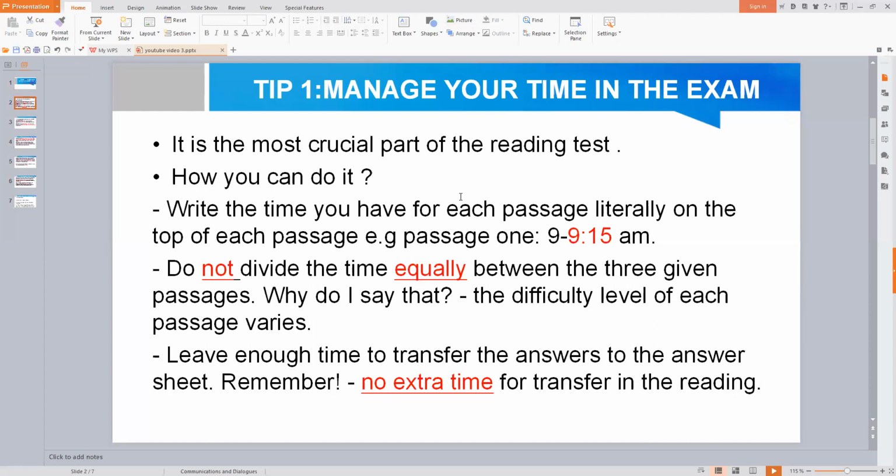Yes, it's very important in the reading exam. Remember, it's a reading test. And in this section of the IELTS exam, you do not get any extra time for transfer. It's not like the listening test. In the listening test, after the exam is finished, you have 10 minutes at the end to transfer your answers to the answer sheet, but not in the reading. And remember that. So you have to do everything at the same time.